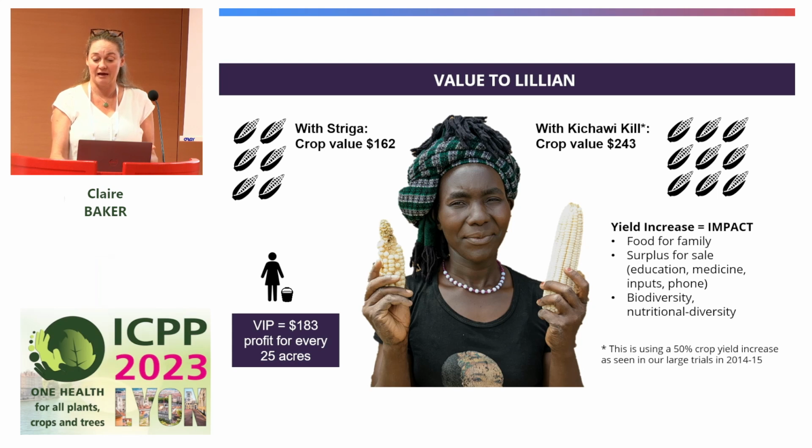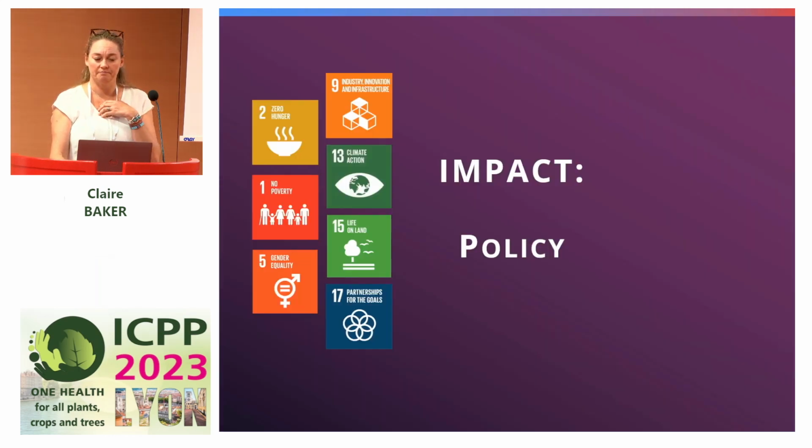But we're looking at, are they making choices to send their kids to school? 100% of our farmers, pretty much when surveyed, I think it's 100%, say their first income will go to send their kids to school, medicine, phones, other farm inputs. So that's all part of women's empowerment.